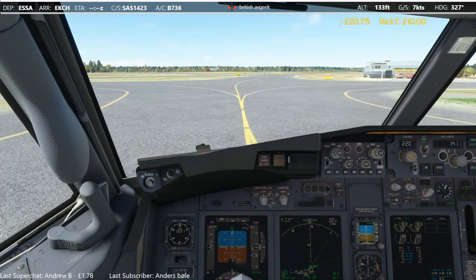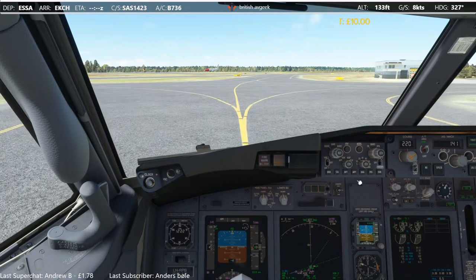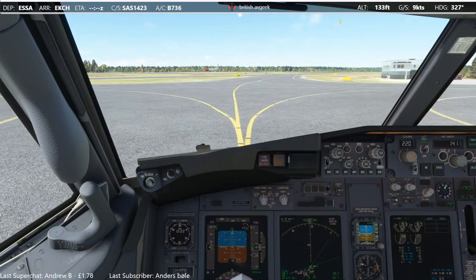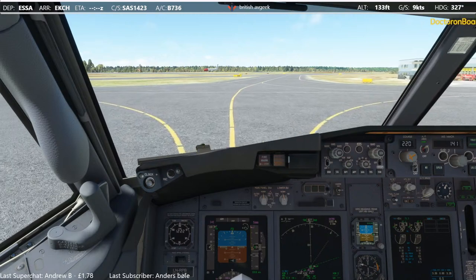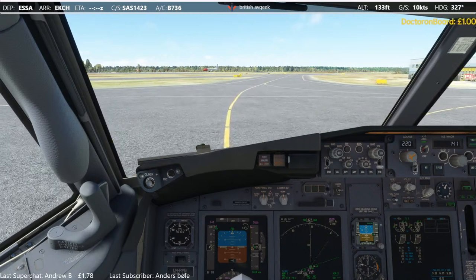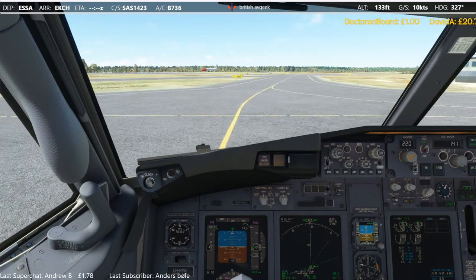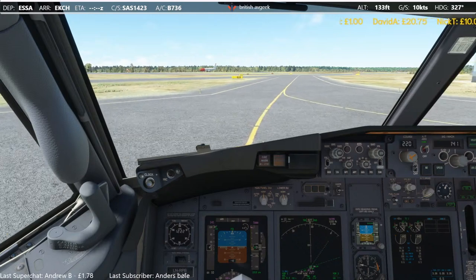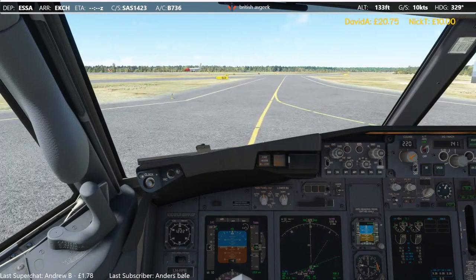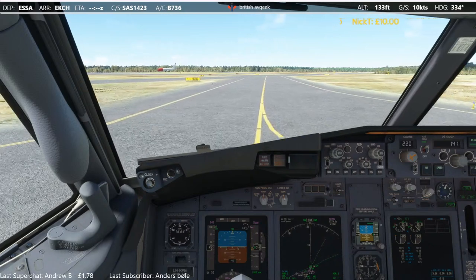Osprey 27, Juliet Mike, read back correct. Call me for taxi. We're leaving through the exit. Juliet Mike, ready for taxi. Osprey 27 Juliet Mike, taxi holding point, runway 19 right. Taxi holding point, runway 19 right, Osprey 27 Juliet Mike. Nordic 3197, 19 right, clear for takeoff, wind 250 degrees, 6 knots. Clear for takeoff, 19 right, Nordic 3197.